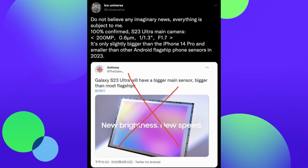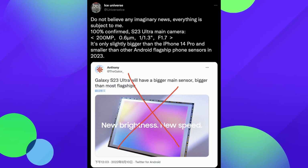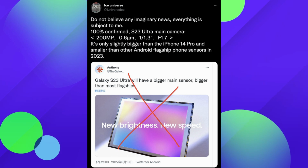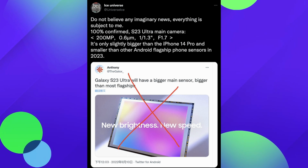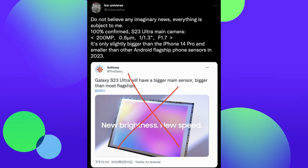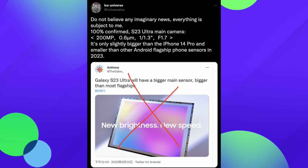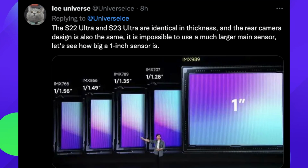And speaking of the cameras on the iPhone and on the Galaxy phones, he goes on to say, this is Ice Universe saying, 100% confirmed the S23 Ultra main camera will be 200 megapixels. And then he shows off the different sizes and the apertures and things like that. It's only slightly bigger than the iPhone 14 Pro and smaller than any other Android flagship phone sensors in 2023. Goes on to say that the 22 and 23 Ultras are identical in thickness, and the rear camera design is also the same on both of those phones.